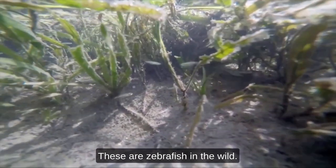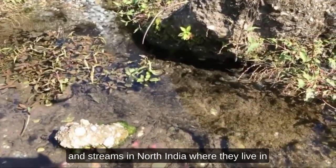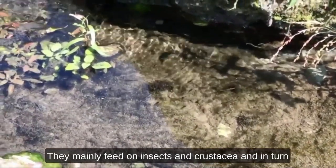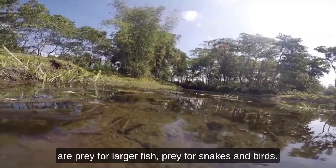These are zebrafish in the wild. They're found in the shallow margins of rivers and streams in North India, where they live in shoals, darting in and around river plants. They mainly feed on insects and crustacea, and in turn are prey for larger fish, prey for snakes and birds.